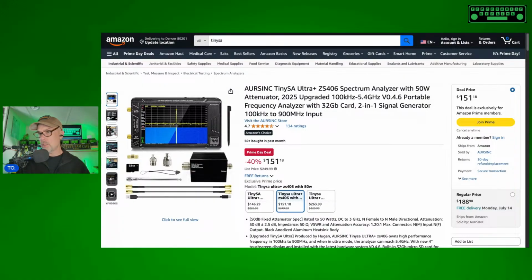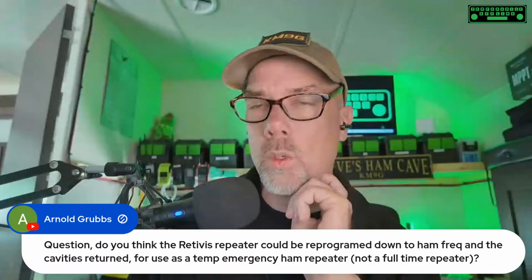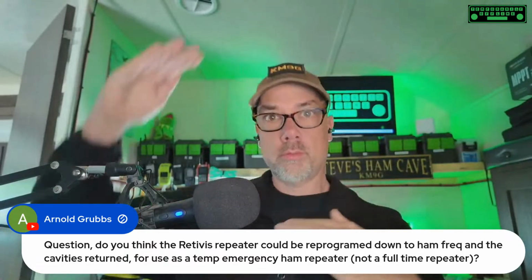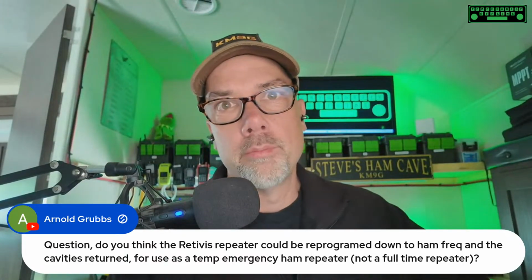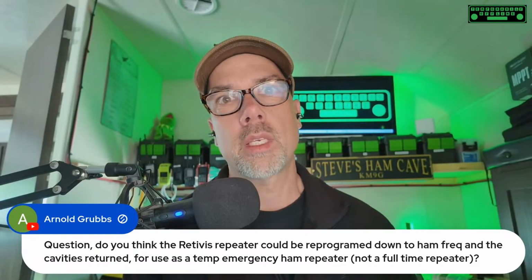Do you think the Retevis repeater could be reprogrammed down to ham frequencies and the cavities retuned for use as a temporary emergency ham repeater, not a full-time repeater? The short answer to that is no. The reason is that the cavities for 2 meters are huge. They're 1.5 feet tall, and there's more than one of them. So they don't have the space to put them inside of that can.